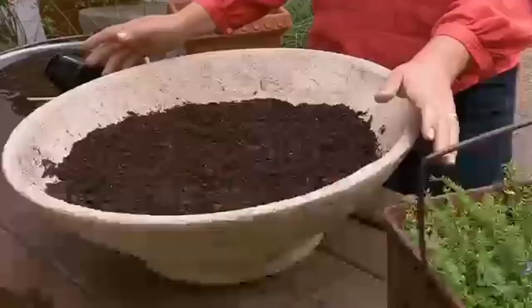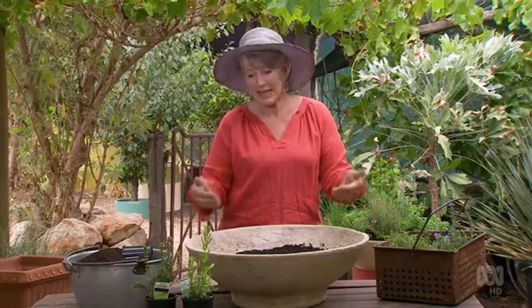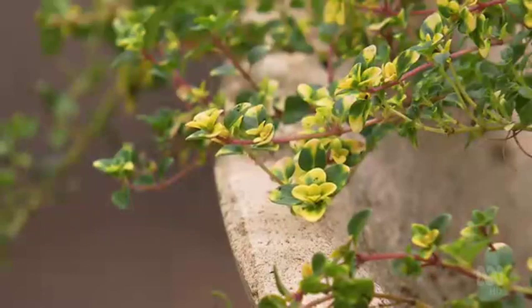These perennial plants have a fairly shallow root system, so they'll grow well in a wide, shallow pot like this. Now, they need good drainage, so always use a premium potting media and even stand your pot onto pot feet to make sure that the water drains out freely. I've placed the prostrate varieties of thyme near the edge so they'll cascade over the sides.